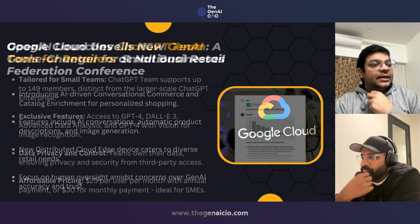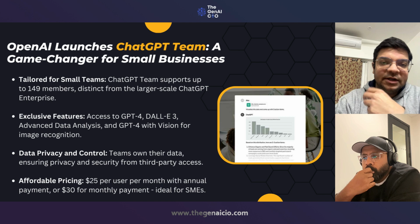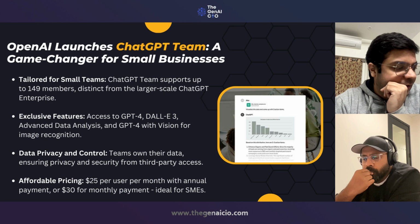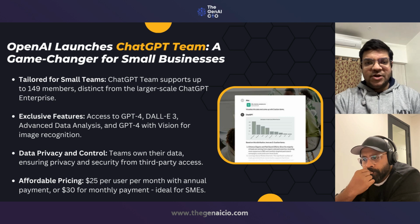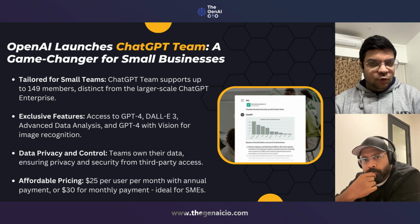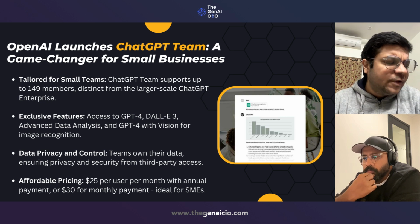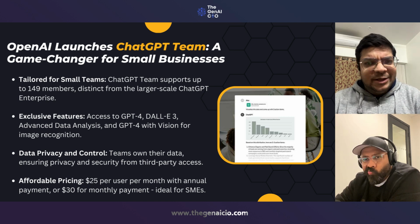Absolutely. Another big update, Shivan, I think you were just mentioning this: when people start adopting some things, can we create package pricing solutions around it to increase adoption? That's what OpenAI has just done. In a very low-key announcement, they have a ChatGPT Enterprise version, which enterprises can leverage to build models that are much more secure and compliant, which came in the second half of last year. Now, while ChatGPT Enterprise is getting adopted, one of the problems enterprises were facing was that for every user they had to purchase a separate license.